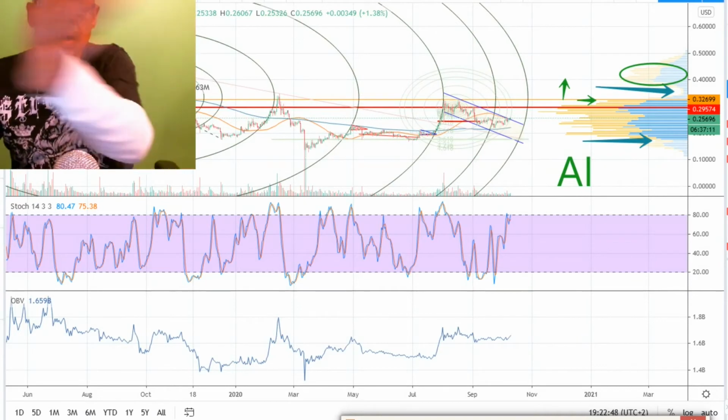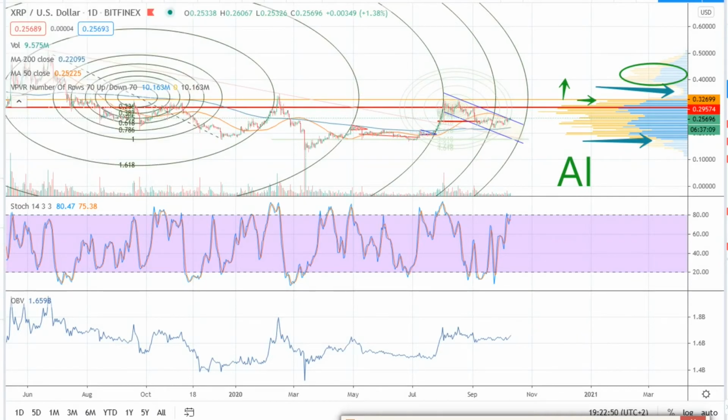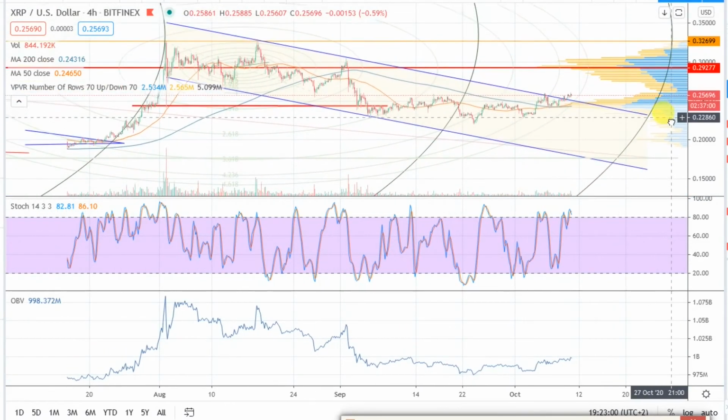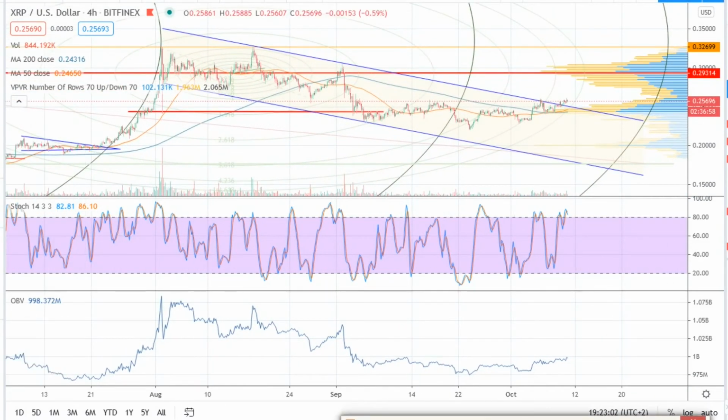Okay, so let's get rid of that one more time. Turn drawing mode on, off. There we go, clear that out. Let's zoom back in one more time to the 4 hour. And looking at the on balance volume is the only other indicator that we've not looked at.